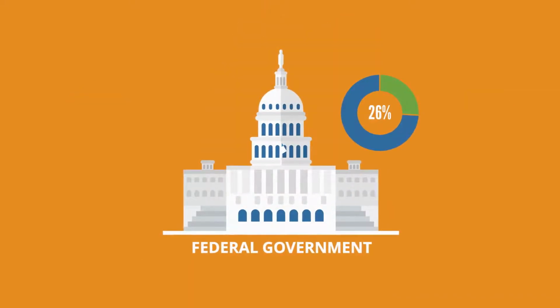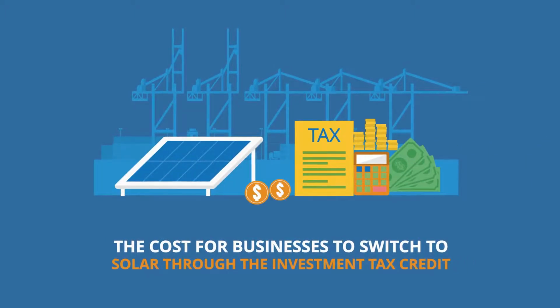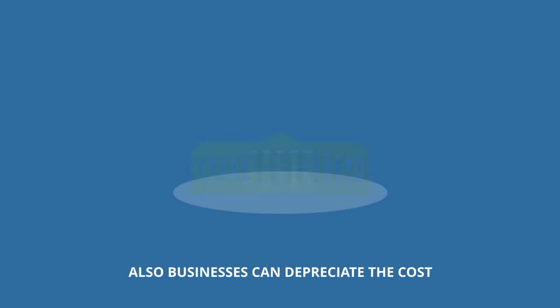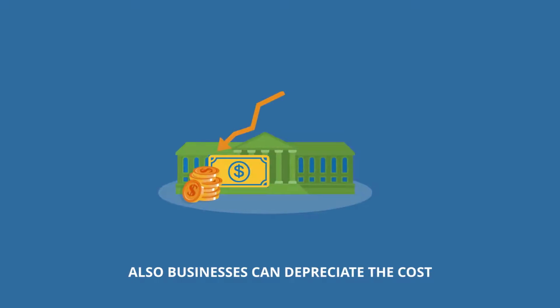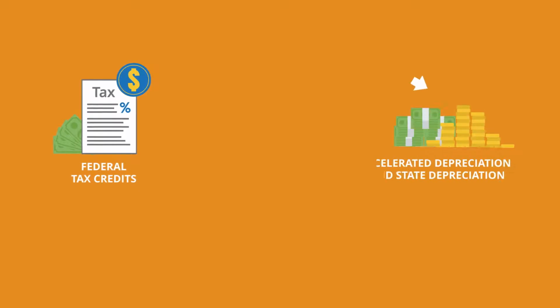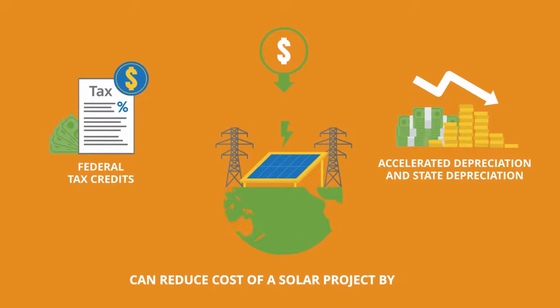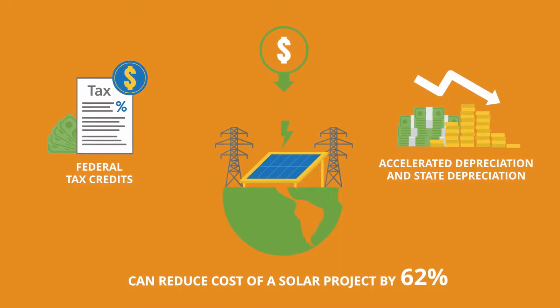Understanding that our current method of energy consumption is not sustainable, the federal government is willing to pick up 26% of the cost for businesses to switch to solar through the Solar Investment Tax Credit. Also, businesses can depreciate the cost of a solar project in the first tax year. Federal tax credits and accelerated depreciation and state depreciation can reduce the cost of a solar project by 62%.